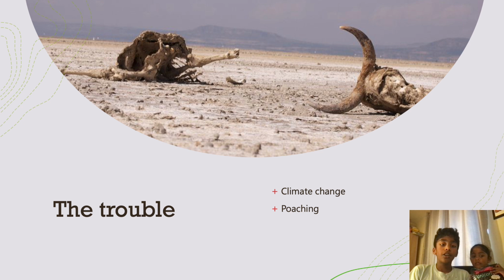So let's look at the problems that we're creating for deserts. So climate change. So Joanna, why is it getting really hot? Is it because of climate change? Because heat waves are coming? Yes, because heat waves are coming because of climate change. Well done, Joanna. So climate change is making the world hotter. And like Joanna said, we're getting more heat waves.